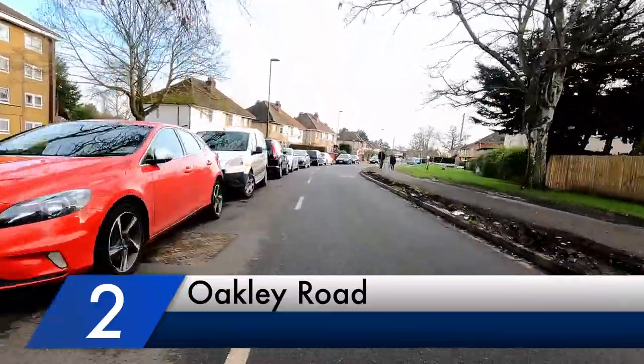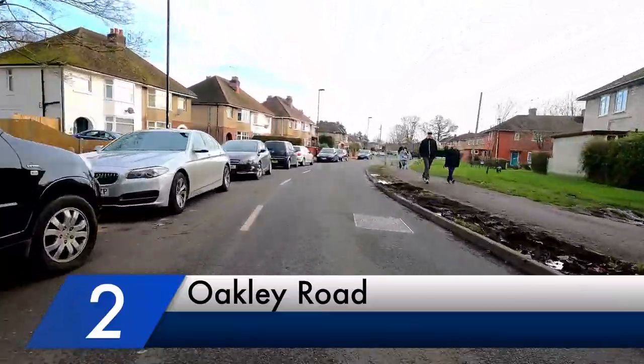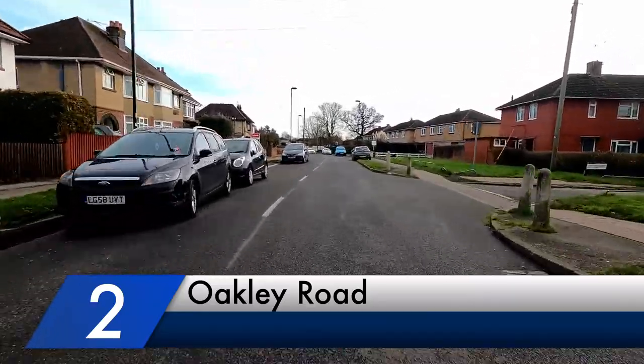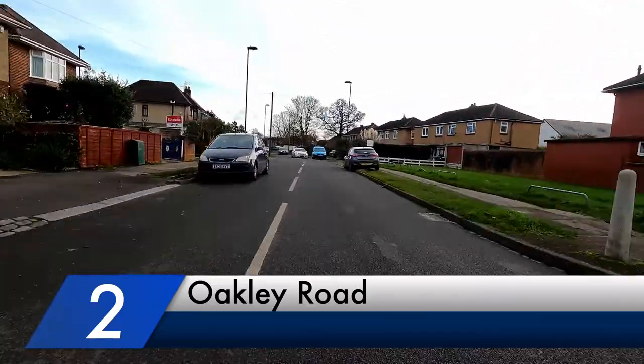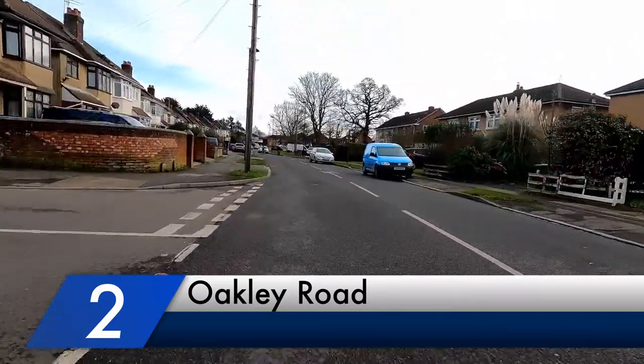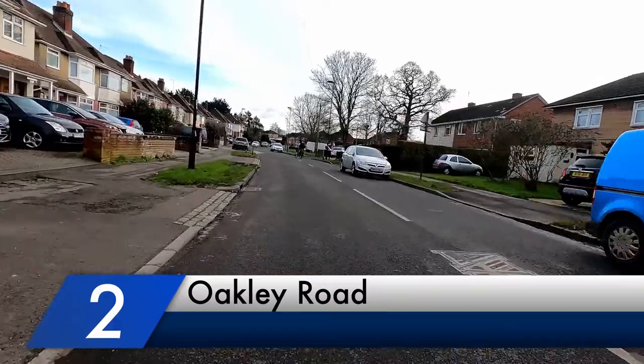Oakley Road is one of the two routes linking Millbrook to Shirley High Street, the other being the very busy Romsey Road. Despite this being the quieter of the two routes, it's still by far the most dangerous and problematic of all the roads I regularly use in Southampton.